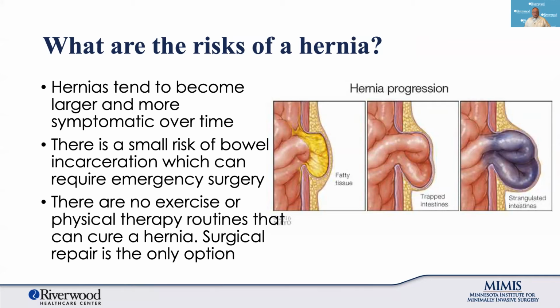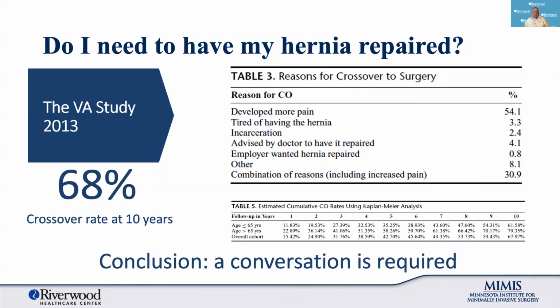More notably, hernias will never go away, and over time, they will only get bigger. The only way to cure a hernia is with an operation. There are no exercises, no other measures that you can take to make the hernia go away. Usually, it's not urgent to fix a hernia of any kind. Watchful waiting is a viable option in many cases if that's the patient's preference.